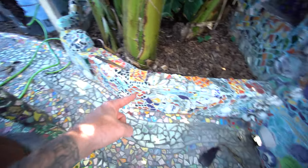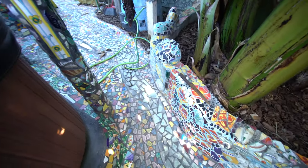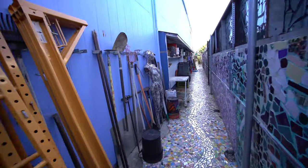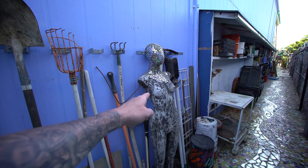Very well thought out. Everything, even the gardening here. I love these palm trees. You guys know I love palm trees, but when it's wrapped in mosaic, it looks even better. And this is just a whole other alleyway down the other side of the house here. Wow, look at this. A mosaic lady. I can't wait to see that when it's all done.